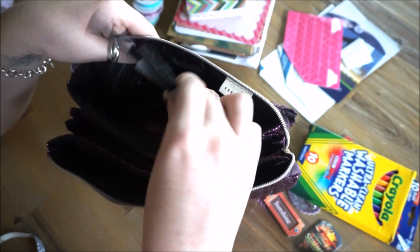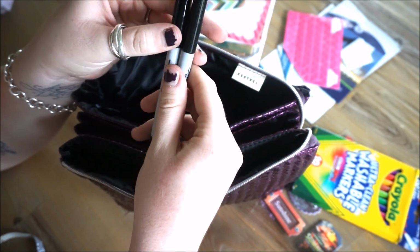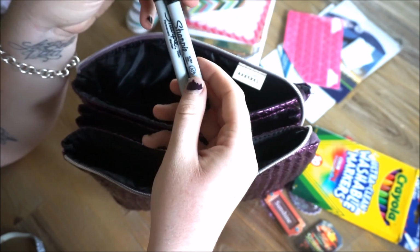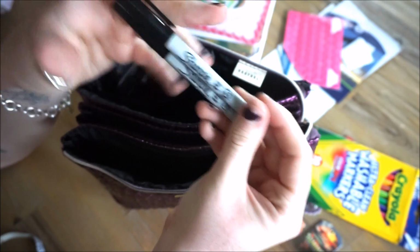Then I have 2 Sharpie markers that I use to do all of the writing about each day. So pretty much we would take pictures, and then at the end of the day or end of the night, right before we went to sleep, I would just write a quick caption or a summary of the day. So I use these to do that.